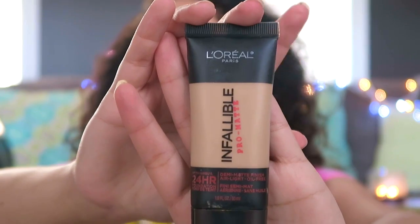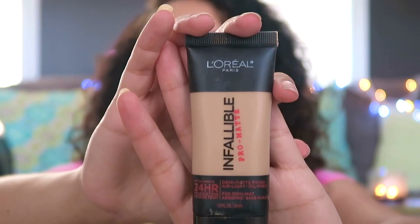Okay, guys, we're getting to the end. Chugga, chugga, chugga, chugga. Makeup. So, first thing is going to be this L'Oreal Infallible Pro Matte Foundation. Since I was struggling with being oily, I wanted to give this a try. And even though I'm not so much oily right now because of the change of weather, this is still my favorite foundation of life. I got it early last year, and I'm telling you, it is my favorite.